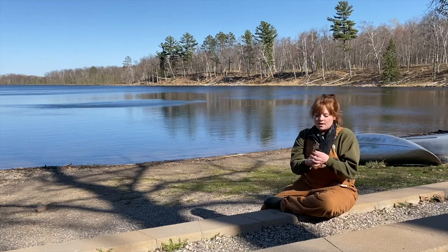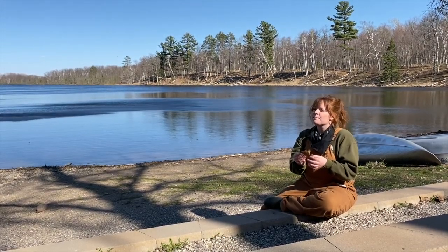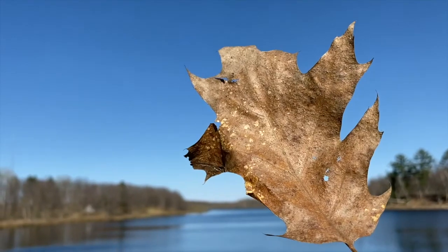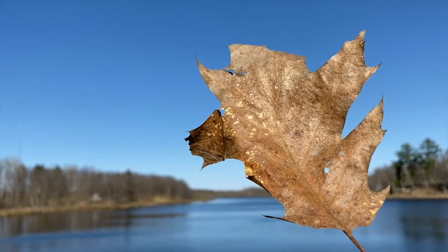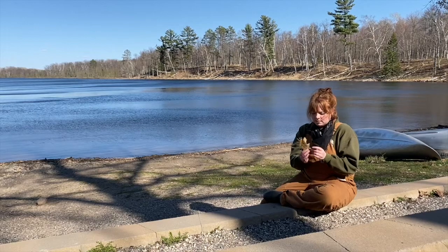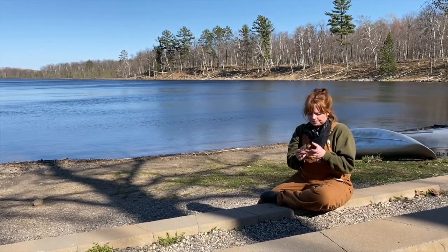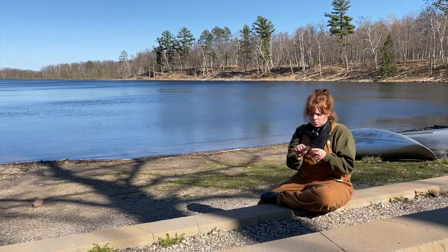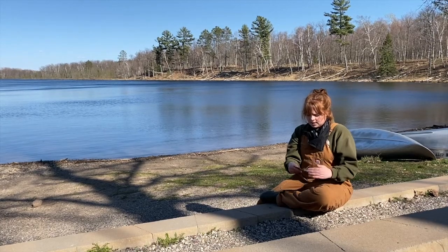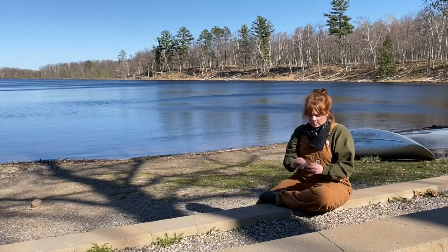3, 2, 1. I wonder what tree this came from. I wonder how old it is. I wonder what caused the rips and tears. Was it just moving and blowing around, or did an animal eat this leaf? I wonder what all of these white spots are. I wonder why some of the leaf is a lighter color and this other part is darker.